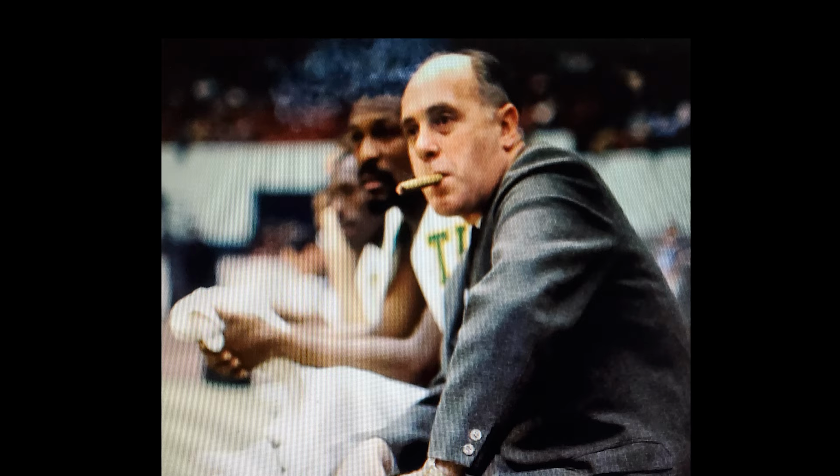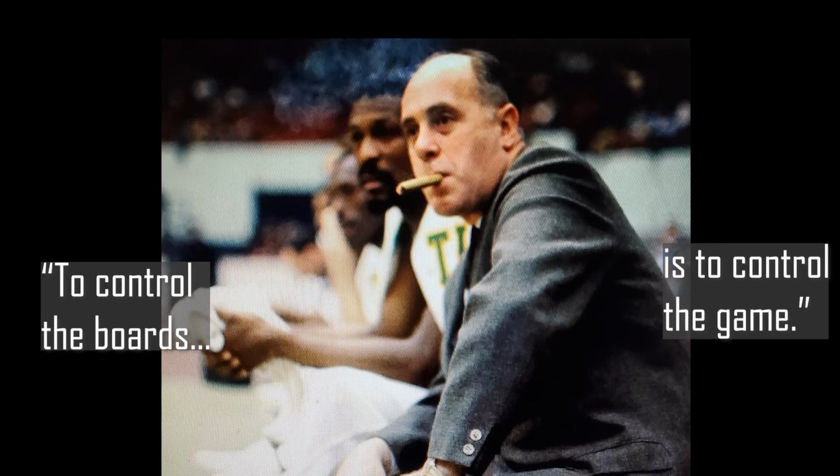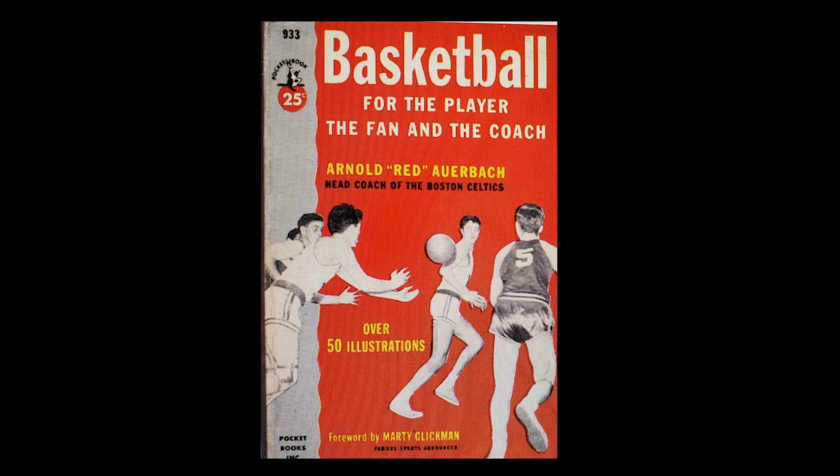Red Auerbach was born in 1917. He's about 7 years old when Allen was promoting attention to rebounding, so he had generations of coaches handing it down to him to forge his belief that to control the boards was to control the game. In 1952, Auerbach publishes this book, Basketball for the Player, Fan, and Coach, that has an entire chapter prioritizing rebounds.